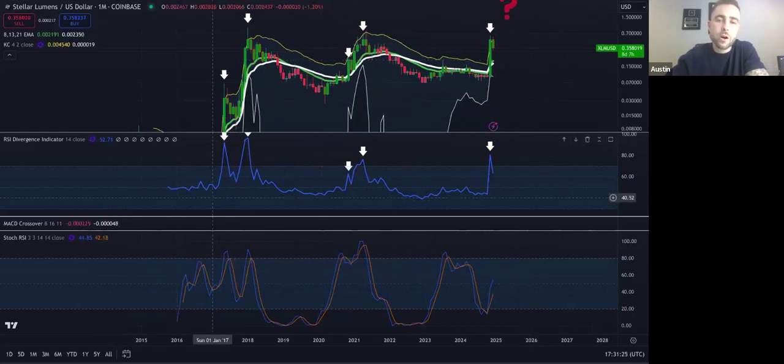You can see when the RSI bottoms and then it pumps, it gets very overbought on a monthly time frame. This is at 91, 92. And then what happens? XLM sells off from 6 cents all the way down to less than a penny. That's a pretty big drop. Okay, it holds the EMAs. It bottoms out in the RSI. The stochastic curls up. And what happens?